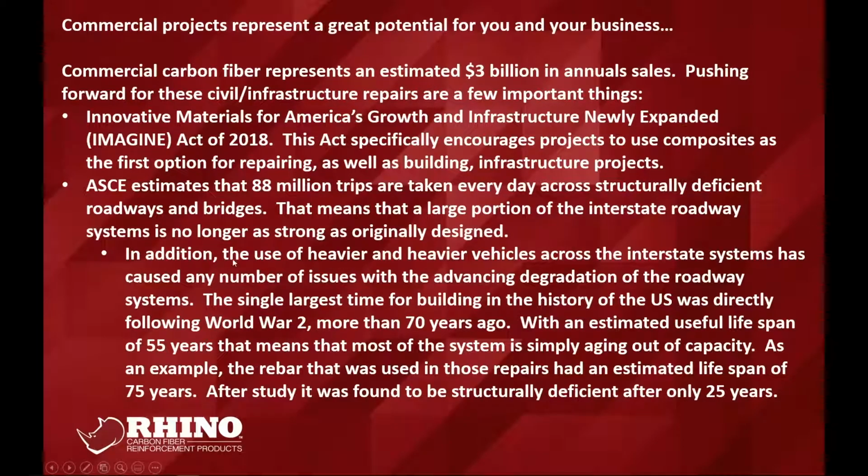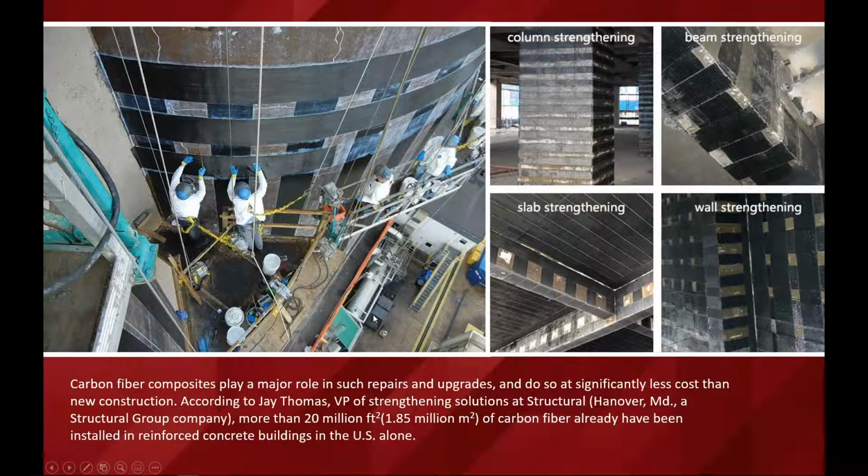The other problem we're having here is ASCE gives us a D- on all of our infrastructure across the country. That means that about 88 million trips are taken every single day across structurally deficient roadways and bridges. Those bridges should have been condemned, but because we have to use them, since we have no other choice, it gets kind of hairy. So that's a little bit on that.